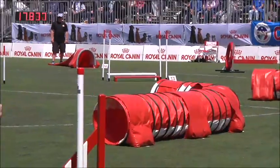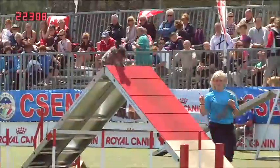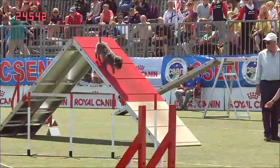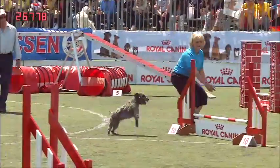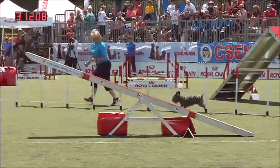We see 3 tunnels and an open tunnel on this course designed by Nils Lindqvist. Taking a look at the top of the A-frame, down into that yellow contact zone goes Teddy, the mixed breed.